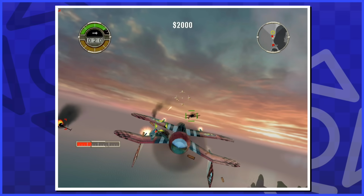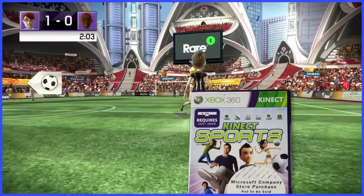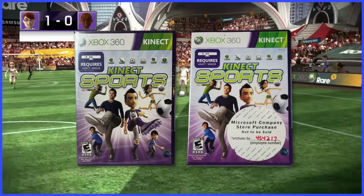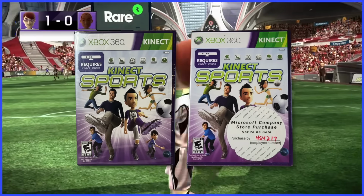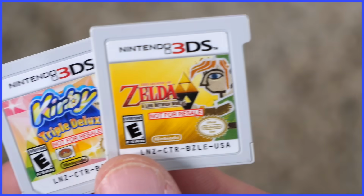So the Microsoft company purchases aren't supposed to leave the company. Why? I mean, there's no difference between this copy of the game and this one. Just the plastic case, and that's completely swappable. At least some not-for-resale games have every right to not leave the premises, like these.